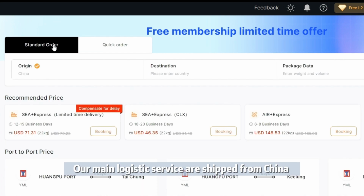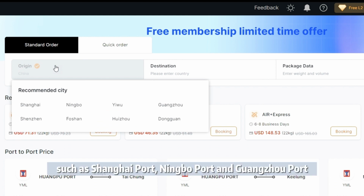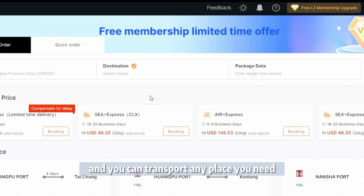Our main logistics services are shipped from China, such as Shanghai port, Ningbo port, and Guangzhou port. The destinations are around the world and you can transfer any place you need.